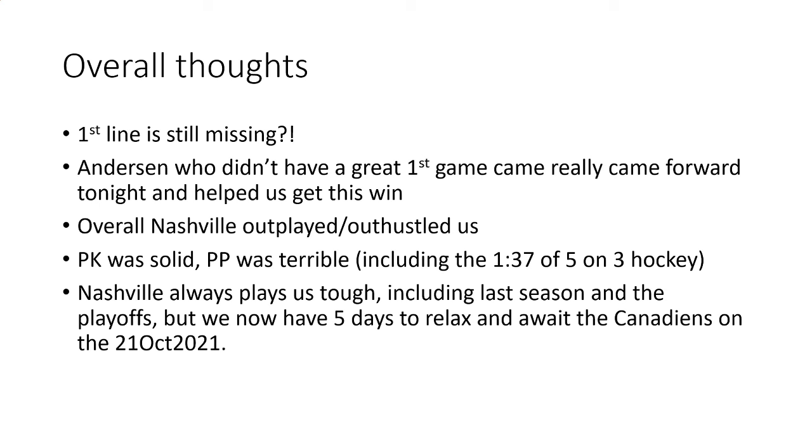So Nashville always plays this tough. I mean, this includes last season, the playoffs, where every game went to overtime in Bridgestone. For us watching the game and having mini heart attacks the whole playoffs against Nashville, it was kind of looking that way until Svechnikov got his goal. But we do have now 5 days to relax, and we're going to be awaiting the Canadiens on the 21st of October, 2021.